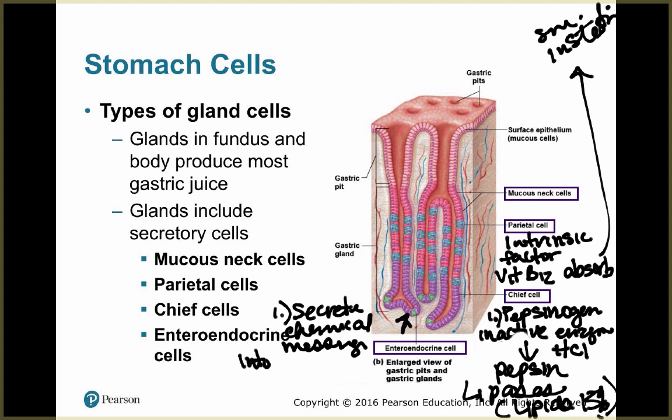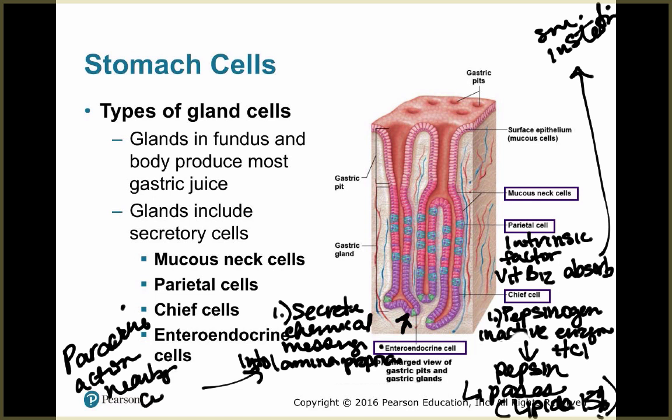Into the lamina propria, right? So they act as these things called paracrine cells. If you remember in part 1, we talked about these. These act on nearby cells, right? Versus autocrine that acts on the same. Now, they're responsible for secreting serotonin and histamine. So these are a couple of basically hormones that they secrete.